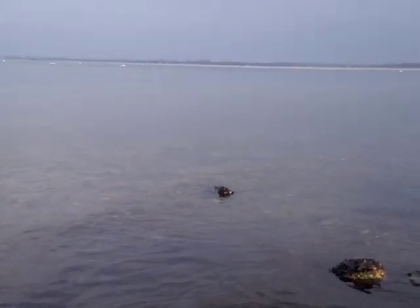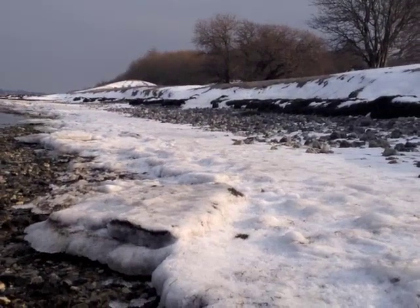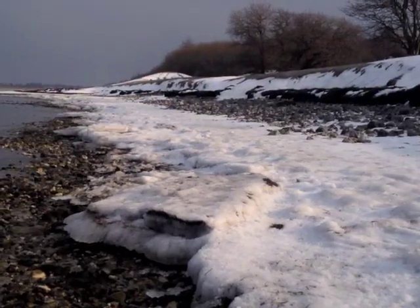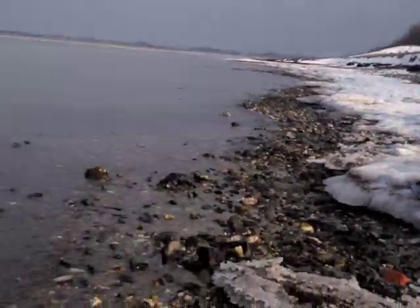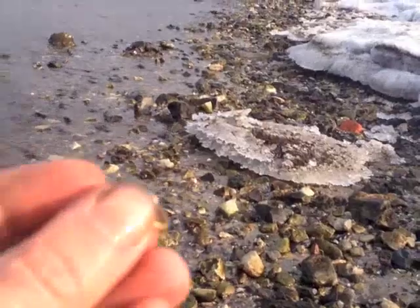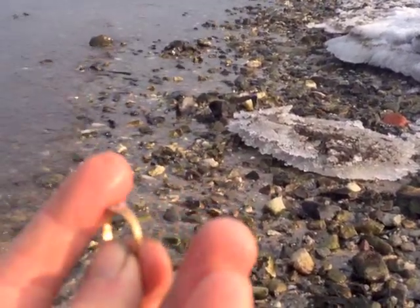I was wondering when I was gonna find gold. I mean, she's finding everything else out here. Hee-hoo! What a day. The sun's out, finding silver. Few old coins, foreign coins. Nice. Looks like it's 18K.